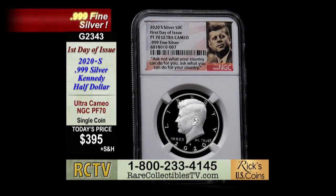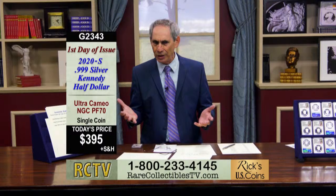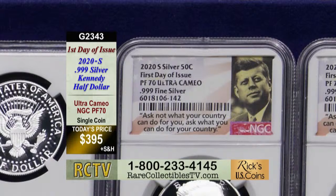And I have to say, if you do a little bit of investigation, you will find out that oftentimes, if not most times, if not every time, the second year of issue of a brand new series, numismatically speaking, is so much scarcer than the first. And that's where we find ourselves today, with the 2020 pure silver, perfect grade, Proof 70 Ultra Cameo 2020 Kennedy half dollar. Struck at the San Francisco Mint.